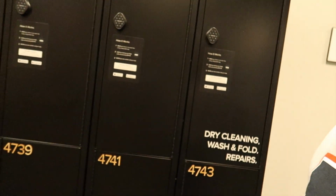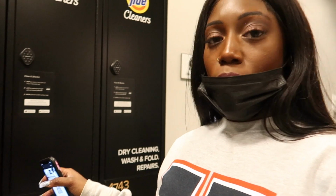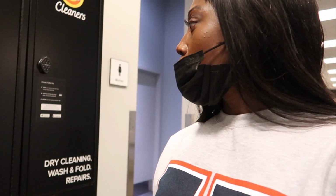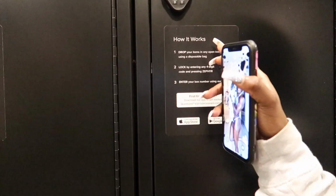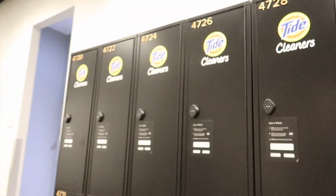And then for the people that live here, I think you can purchase, I'm not really sure how this works, if you don't want to wash your clothes, if you need dry cleaning services, if you need them to mend something, it looks like you download an app, as y'all can see here, and then somehow you let them know, hey, I'm dropping stuff off, or I need these services. Yeah, outside of that, I can take you all downstairs.